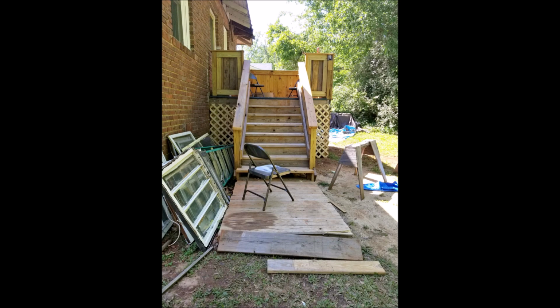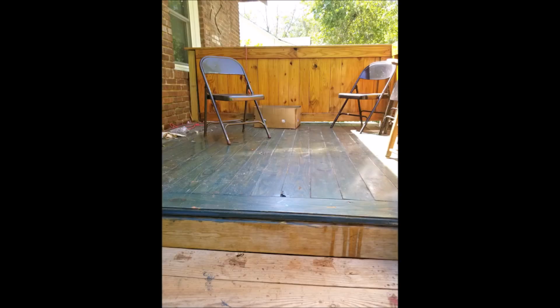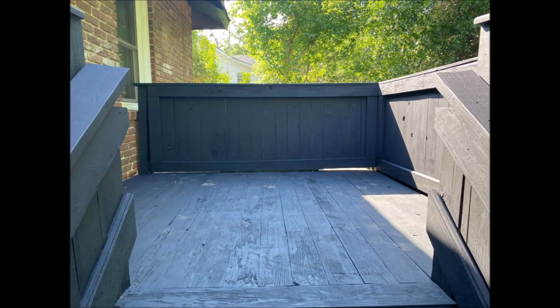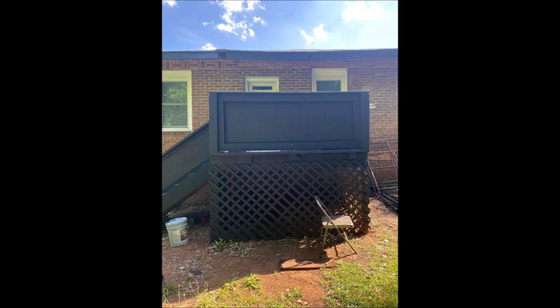And originally it was kind of stained with a blue top coat, but after a while the weather gave way to it, the elements and so forth. So we just painted it all black. And the black paint around the deck really gave it a more elevated look. So I can, you know, visualize seeing nice little patio furniture out there, some lights and so forth.